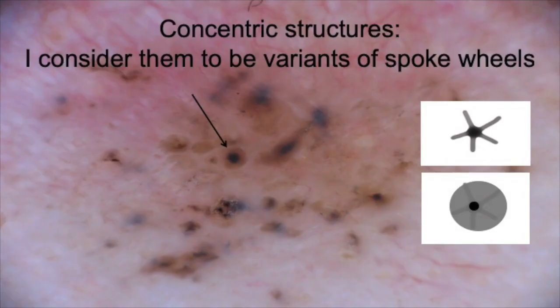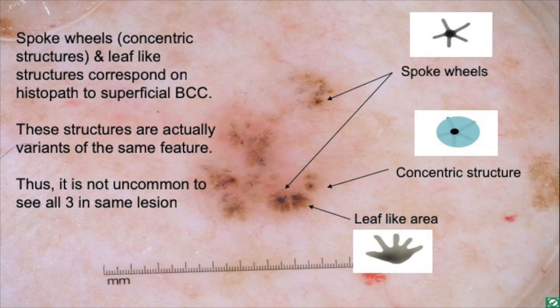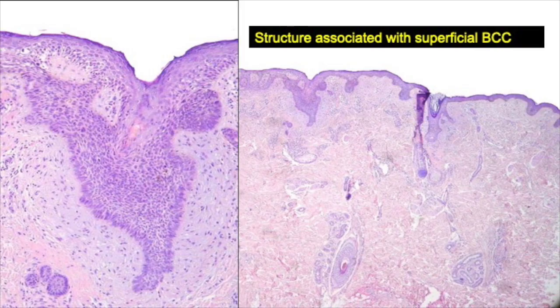And here's another. This is that classic concentric globule, okay? So concentric globule. And then here's a basal cell carcinoma that reveals all three. So here's your spoke wheel areas, then you have your leaf-like area, and you have your concentric globule. And all three of these structures represent the same entity on histopathology, and that is superficial basal cell tumor islands, right?